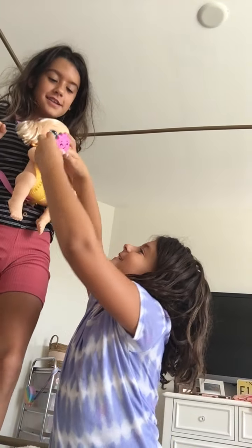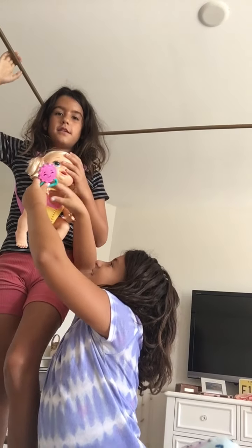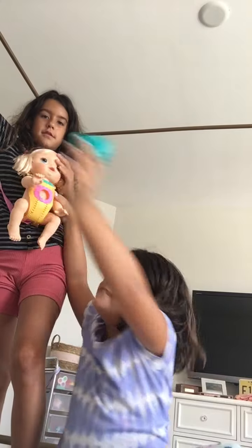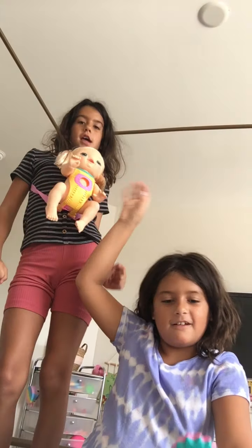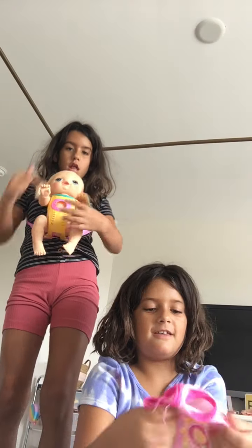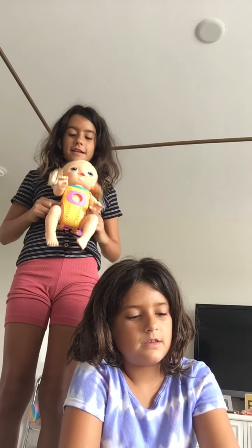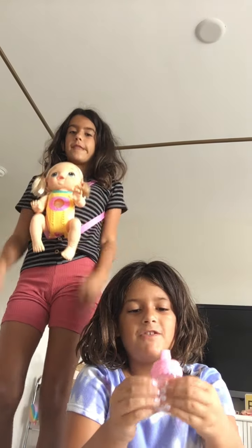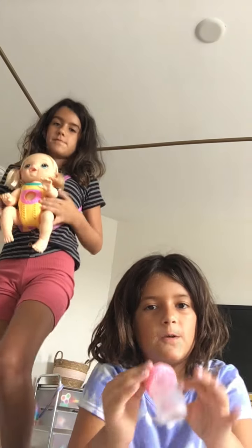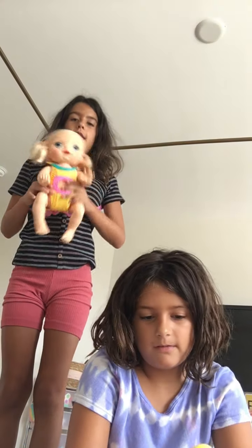Boom, boom. Okay, I think we're going to fall. We're going to fall with her. Okay, let's take her off. Okay, but this is a little rattle. Super cute. Okay, I'm just so excited. It's a little kangaroo onesie. And this bottle is very squishy. And I got this one diaper. So, yeah.